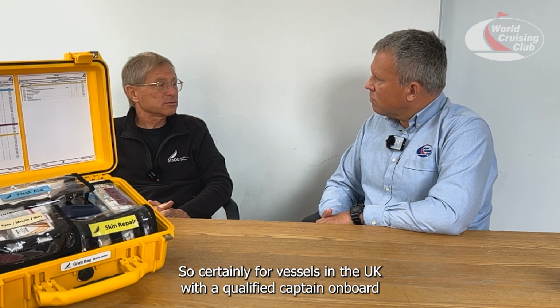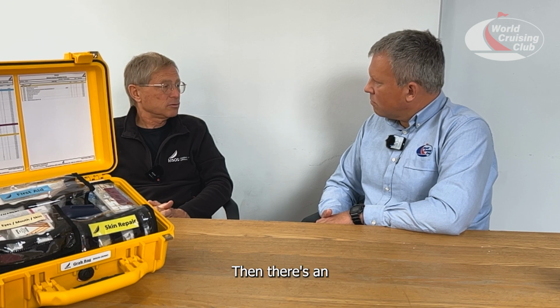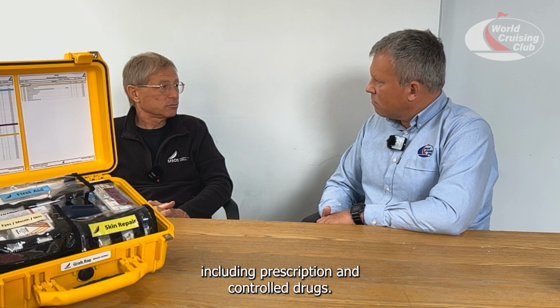So certainly for vessels in the UK with a qualified captain on board, there's an exemption to be able to supply them with a medical kit, including prescription and controlled drugs.